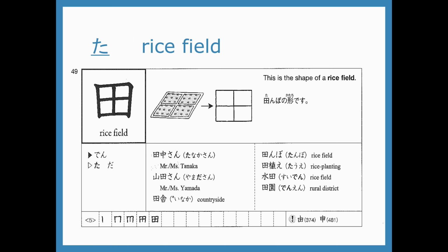For example, our kanji word for this chapter using this kanji is Tanaka-san. We know the second kanji, naka, already. You might be able to guess what this name means. Maybe a person with this name had ancestors who lived in the middle of a place with a lot of rice fields. When we write this kanji, we start with our first stroke.